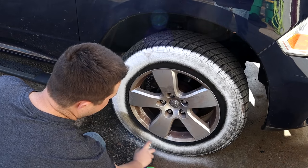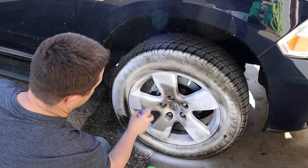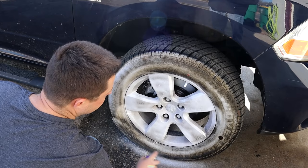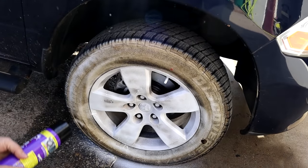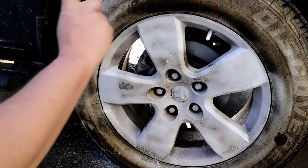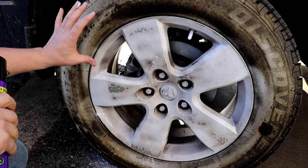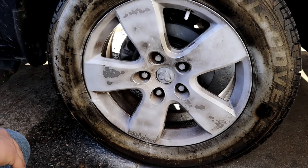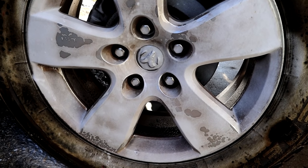I like the way it sprays out. That's cool. All right. Foams up pretty good. I have to say, I like the way that it sprays out. It sprays out really good. It coats everything pretty good, and I can see all the grease and grime is breaking down already. So I have a feeling this wheel is going to come pretty clean. We're going to grab the pressure washer and see what happens.